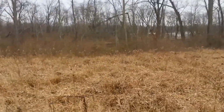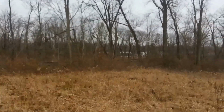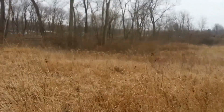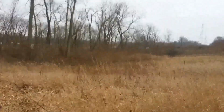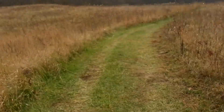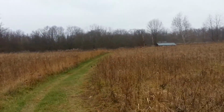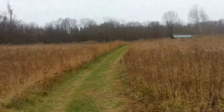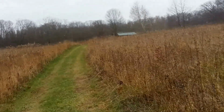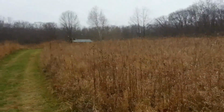Yeah, there's the railroad track right there, which I'm pretty sure goes under the highway. Yeah, it would go under the highway. I'm just gonna let this one run for a little bit. Don't really care how long it runs for.